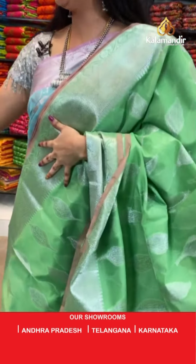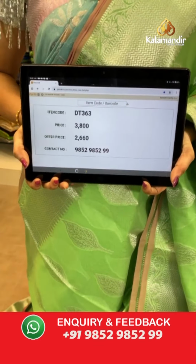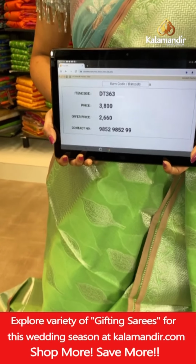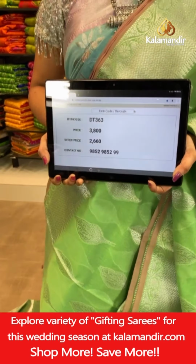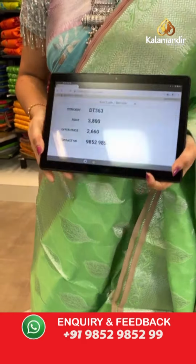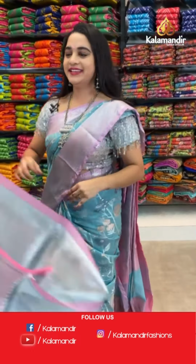So pricing details, the sari code is DT363, actual price 3800, offer price 2660 rupees only. To book the sari, just take a screenshot along with the code and share us on our WhatsApp number 9852985299. Yes, and let's see another one from the same collection.